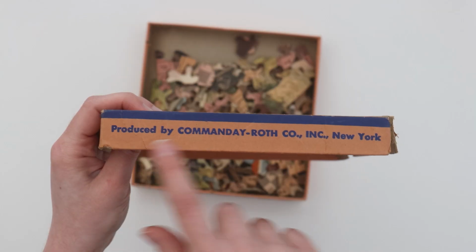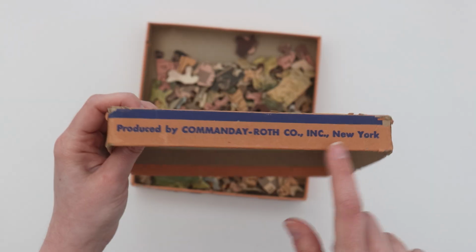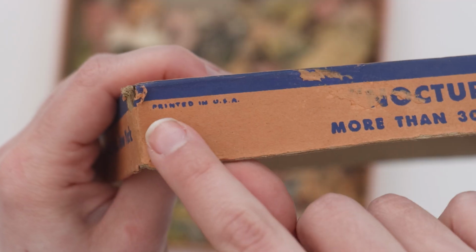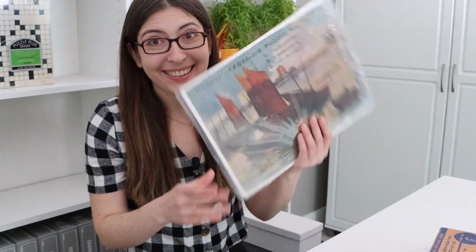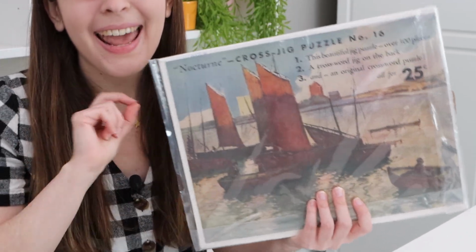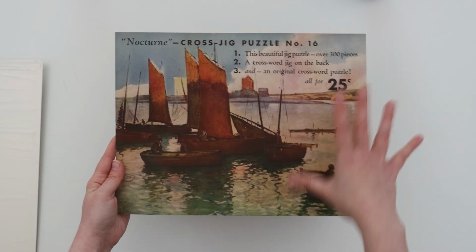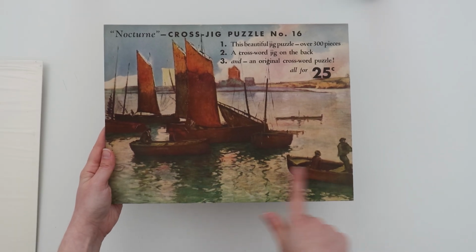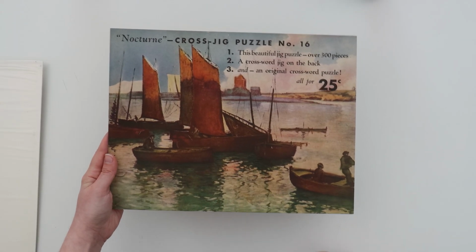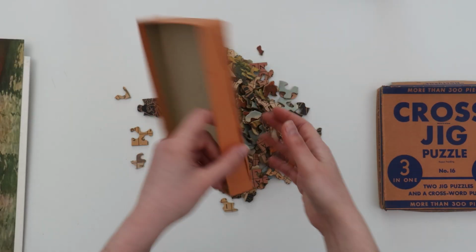If we look at the sides of the box, you can see all of the information about where this came from. I guess there's not really that much information on here, but it was printed in the USA, and this one is called Nocturne. And speaking of Nocturne, look what else I have that I bought on eBay ages ago. Check that out. It's the exact same puzzle. This is like an ad for this exact puzzle. So I would assume that these boats are what we're going to be putting together on one side of the puzzle. There's no more information on the bottom of the box, so I'll put that aside.